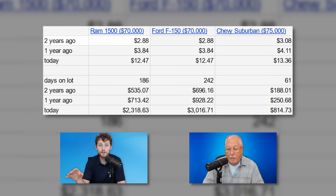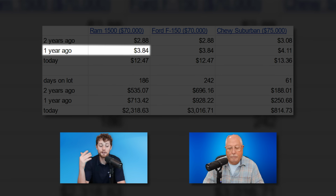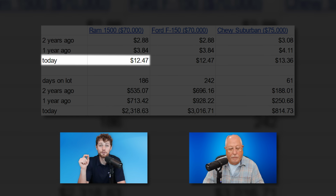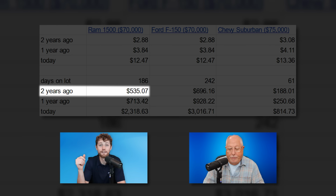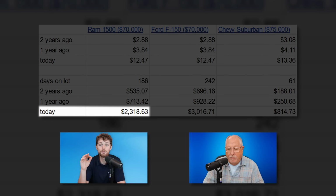2 years ago, this vehicle, every single day it sat there, probably cost the dealership around $3. A year ago, maybe closer to $4. Nowadays, Pops, at about a 6 to 7% interest rate on that floor plan, you're looking at over $12, close to $12.50 in floor plan cost every day. Now, multiply that by the 186 days that this truck has been sitting there. 2 years ago would have cost them $535. 1 year ago, $713. Today, a whopping $2,318. No wonder this dealership should want to move on from this vehicle. They've lost a significant amount of profit margin there.